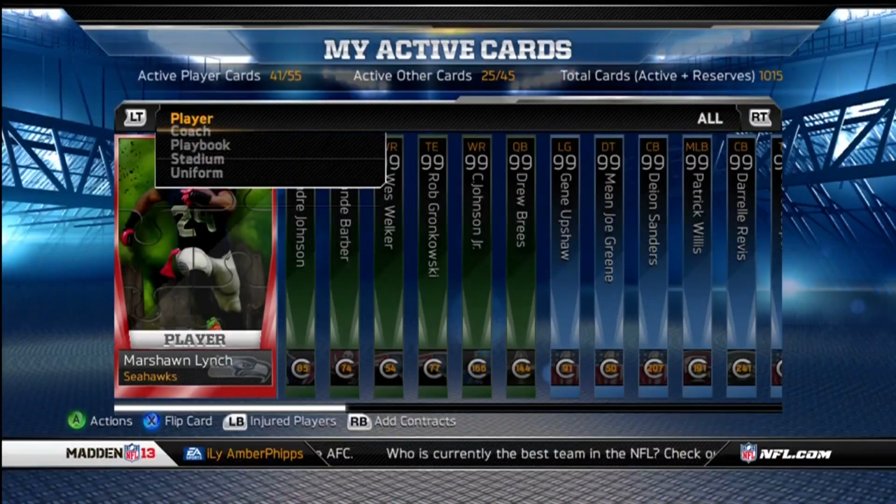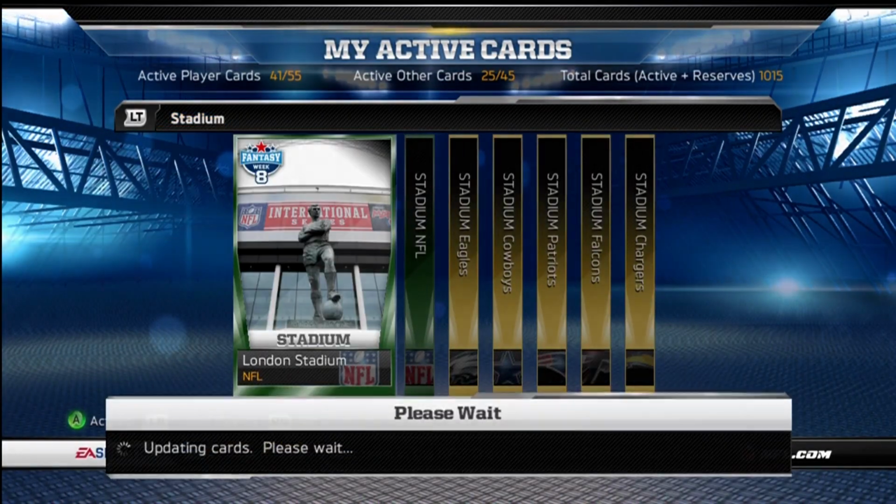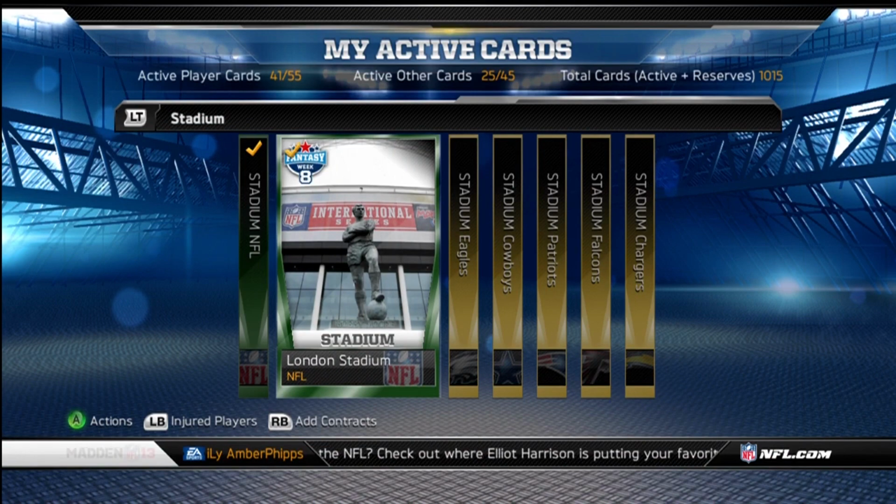So here's where, I don't have anything special to tell you about, but here's where it becomes special. I have 2 of the London stadiums.